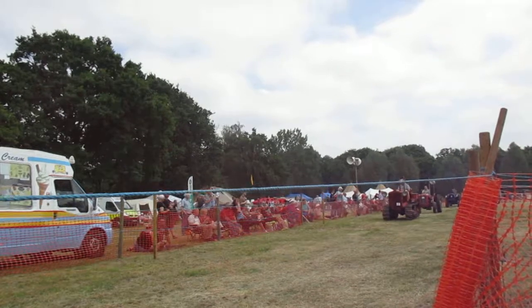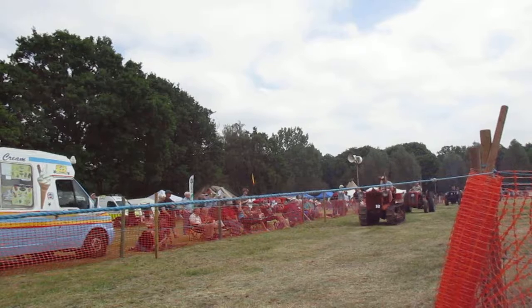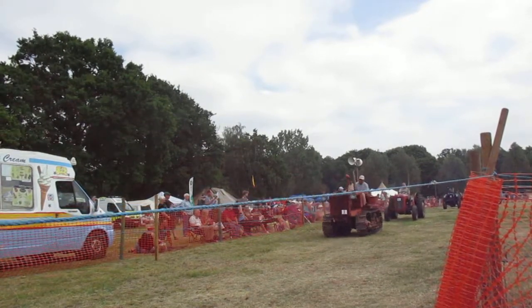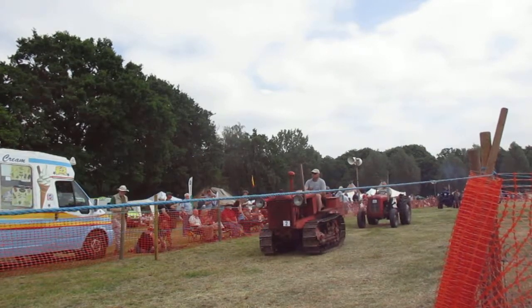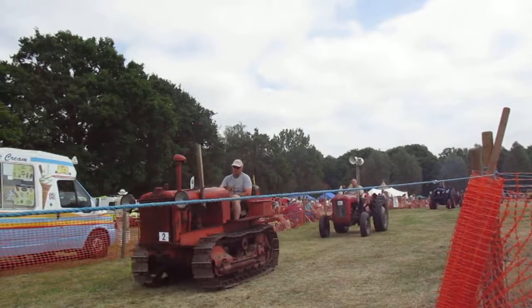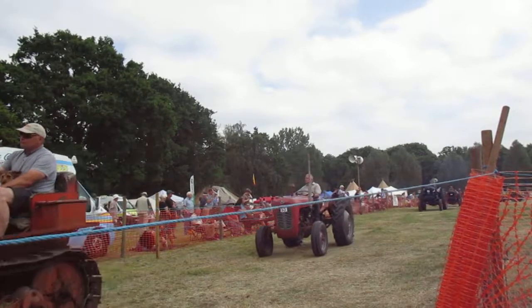Here's a drop one. Nice little Ferguson again coming in. This one, big diesel, supposed to be a TEF20. It's much safer than the drawbar type.